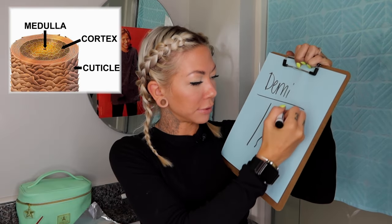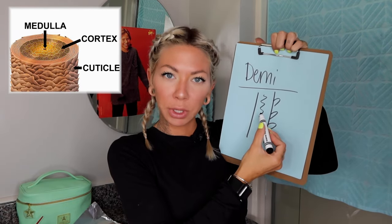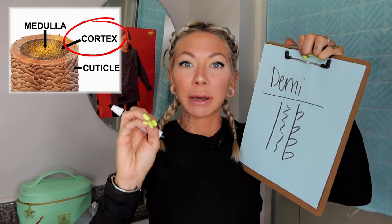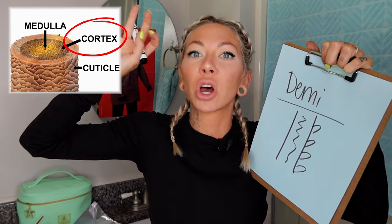Now back in with the paper, when we're talking about demi, or demi-permanent, however you wanna say it. Here's your hair shaft. Here's your legs, here's the medulla, here's the cortex. Remember, all chemical change is mostly happening in the cortex. Cuticle is just a see-through part, the top coat to your nails.